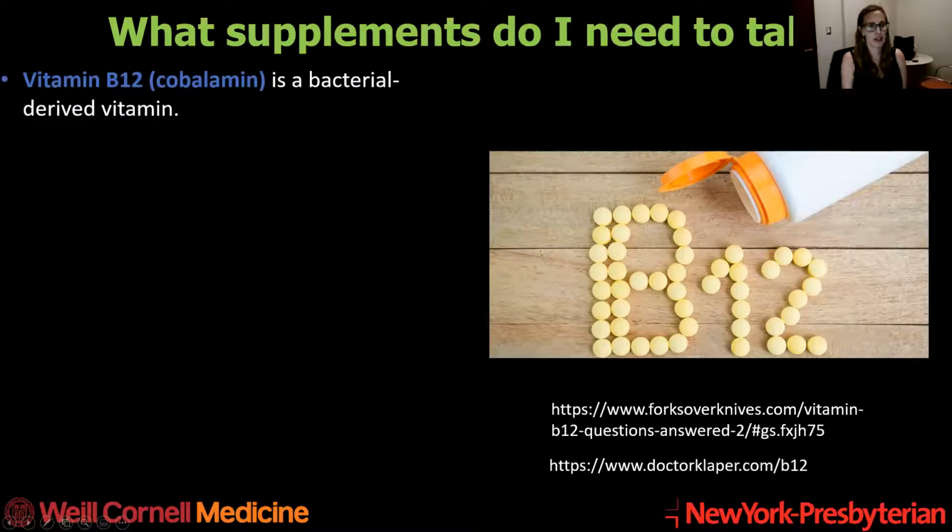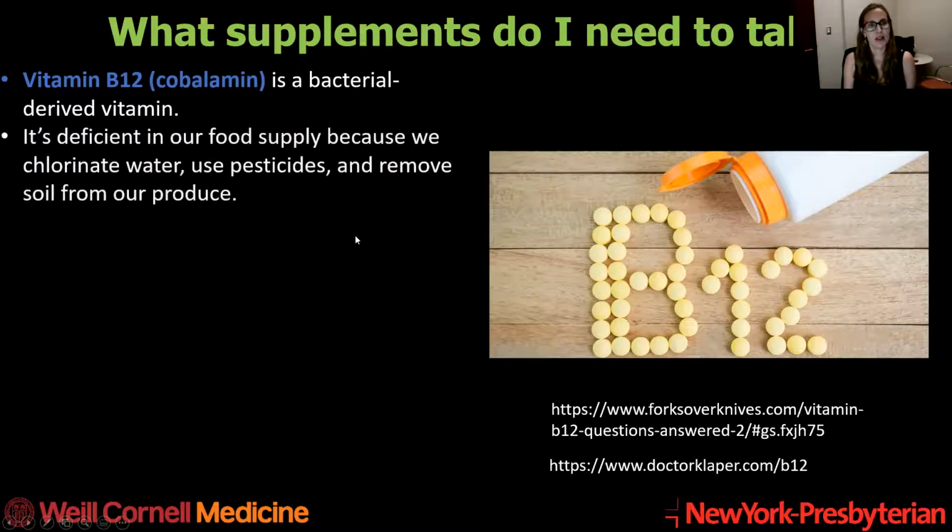It's a bacterial derived vitamin, also known as cobalamin. And basically, we've stripped it from our food supply because we chlorinate water, we use pesticides, we remove soil from our produce. So basically, all of these natural sources of bacteria that we used to eat with our food and our drink are no longer there.